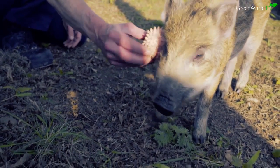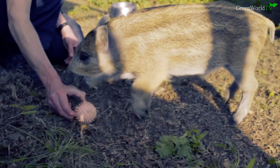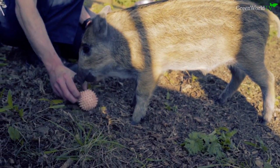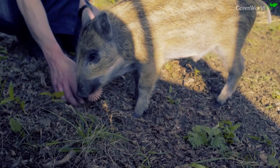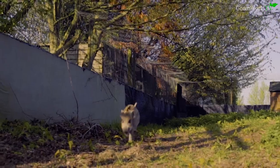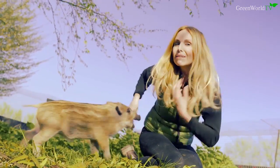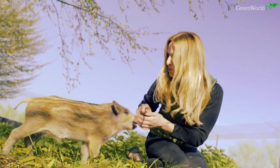Sadly, our little friend that I met today will now need to live his days out in captivity, as Vale have been told that they will not be able to release him back into the wild or accept any more orphan babies. It's a sad situation indeed, and a very unfair one. It's been an absolute pleasure meeting little baby wild boars.